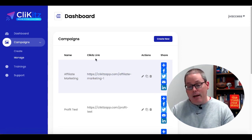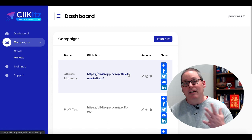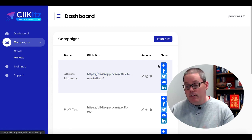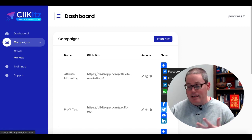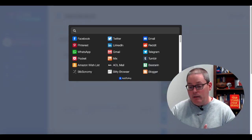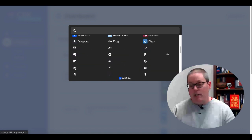And as you can see, here is where your free traffic comes in. So after you create your CliKitz link and you create your free microsite here with the video player and the call to action inside of that video player, then what you can do is click here and share it on Facebook, through email, LinkedIn, WhatsApp, or you can click this more button and share it through all these other social share buttons.